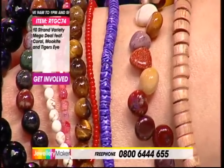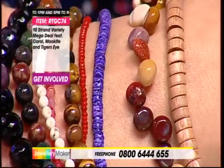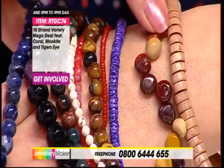That is lovely. Now, Mookaite comes all the way from Mooka Creek in Australia, all the way from down under. But you get the most fabulous array of colours. You get mustards and purples and pinks that come through from your Mookaite.